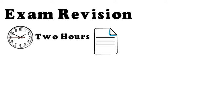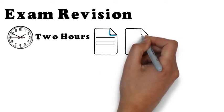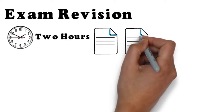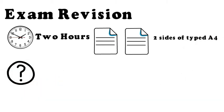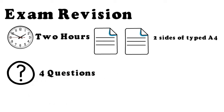So to provide you with a little bit of extra support, you are able to take in 1 page, 2 sides of typed A4 notes. You can write whatever you want on these 2 sides of A4, whether that be bullet points or extended notes, whichever you feel is the most useful for the exam. Please note that only what you write in your examination booklet will be considered for your final mark. The 2 sides of A4 will be discounted.